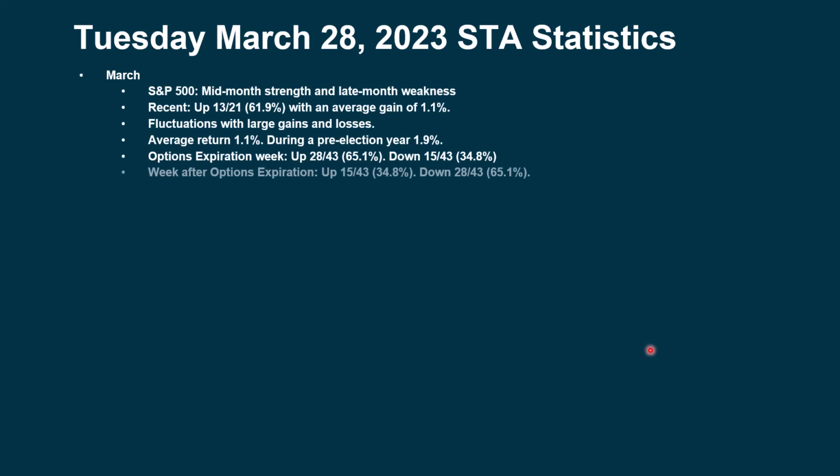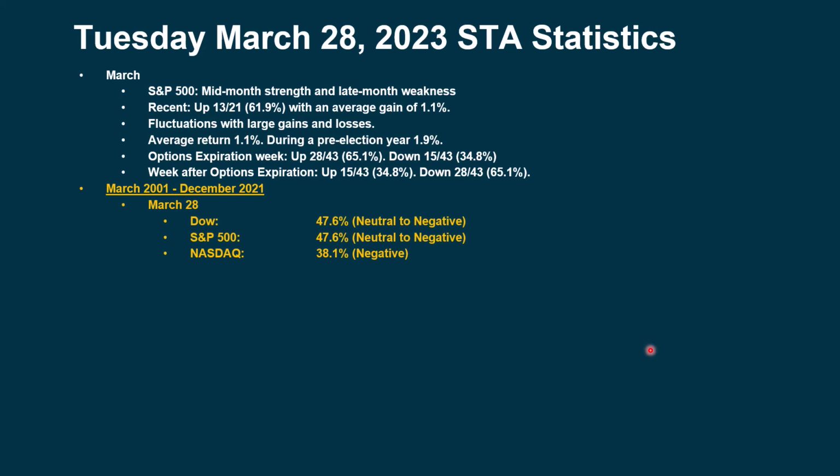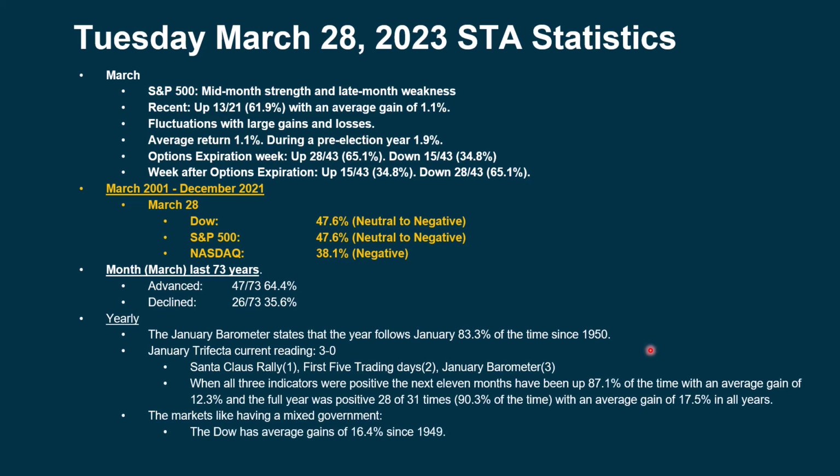Then looking at the Stock Trader's Almanac statistics, we're coming up to the end of March now, so this slide will be revamped when April is upon us. For March 28th, the Dow is more neutral to negative, being up 47.6% of the time, and that's the same for the S&P, where the Nasdaq is more negative, being up only 38.1% of the time. And then these other things are supposed to be adding to the positive backdrop, but seasonally we tend to see a weak end to March.